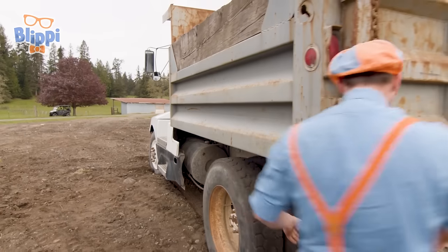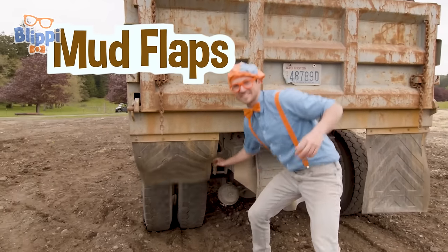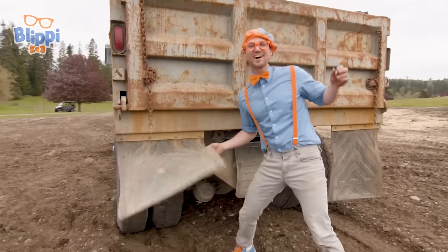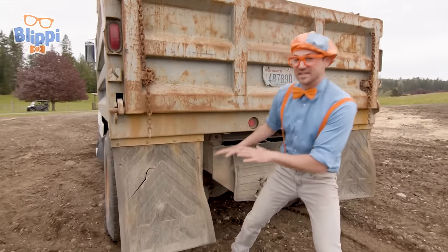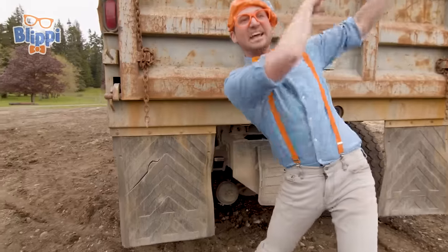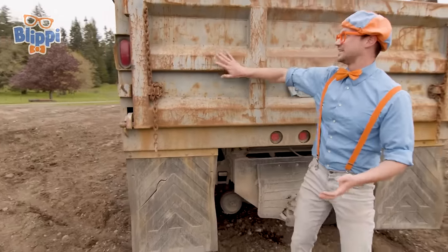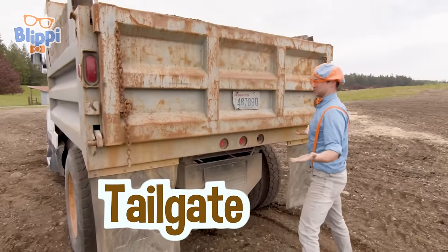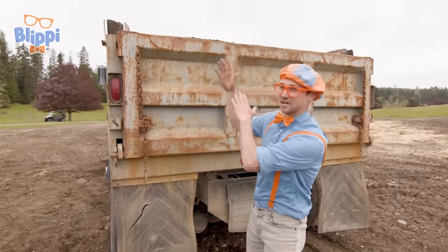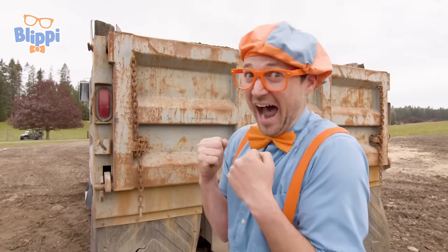Whoa, these are called mud flaps. Woohoo! Because they flap like a dog's ear. Actually, what it's used for is so then mud doesn't fling out to the vehicle's trailing it. Yeah, and look at this. This is the tailgate of the dump truck. When you lift up the load, then it dumps it all out. And I think that's what we should do now. Let's go.